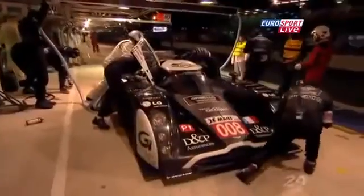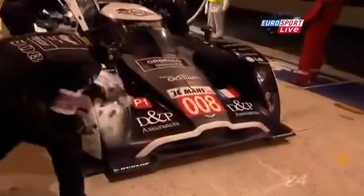There he goes, up the hill, round the corner. Can he do it? Yes, he can. 008 is in for service as well. Busy time in the pit lane.